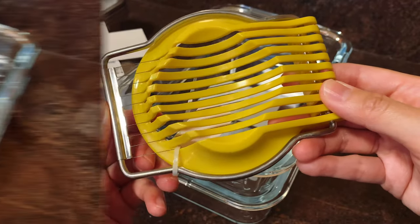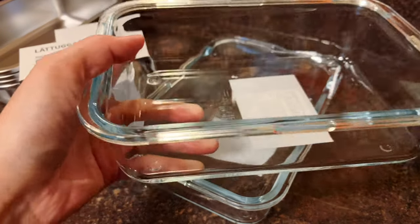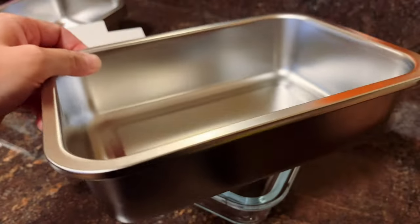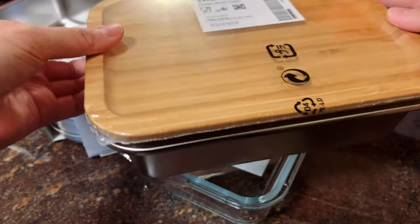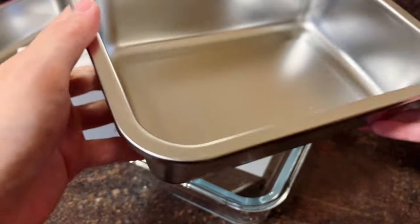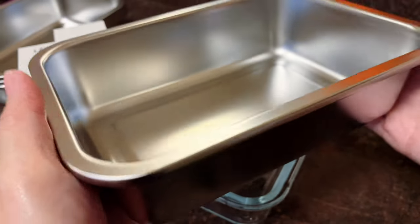So that's cool. I also got these glass containers with the bamboo lids, which I think are so pretty and so chic. As well as these stainless steel ones, also with the bamboo lids. I love these stainless steel containers. I don't know why, I just think the look of it looks just so like Korean vlogger.